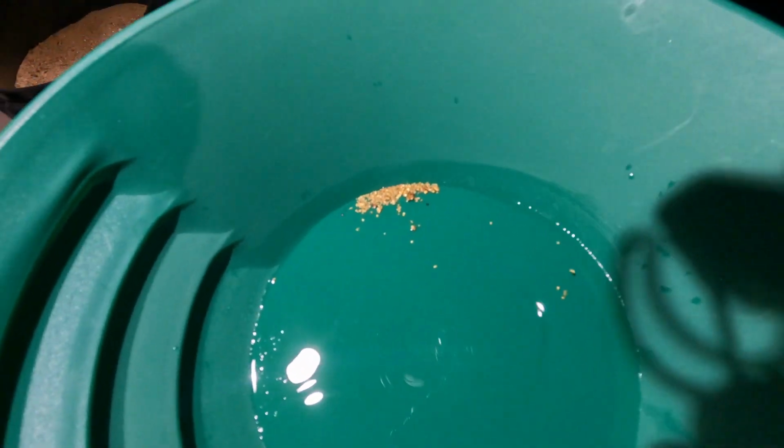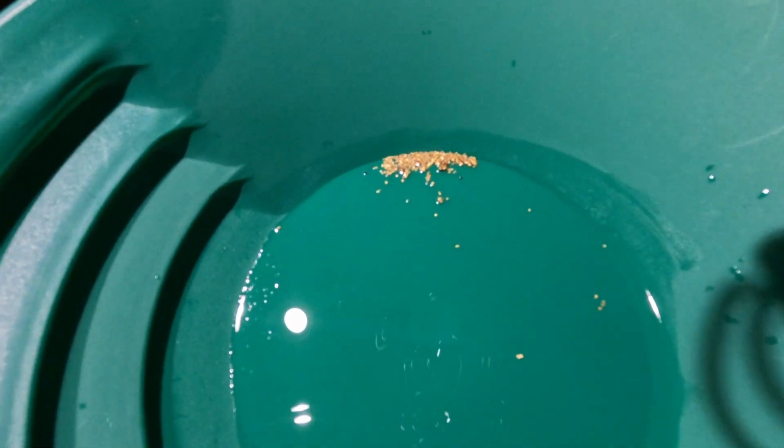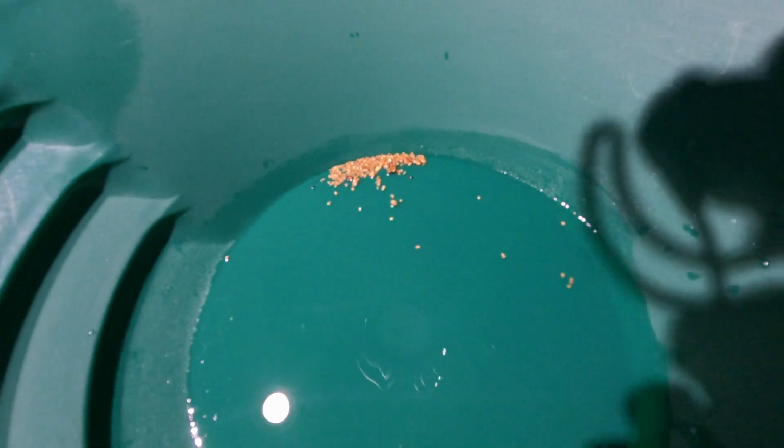Enough yakking. Let's dry this up and then we will weigh it to see what we got out of our first little jar of pay dirt.